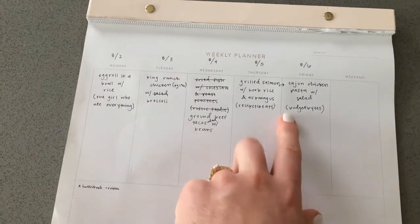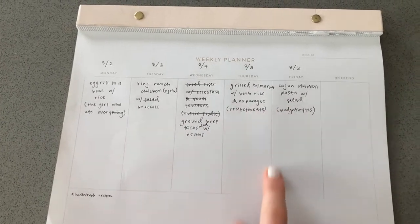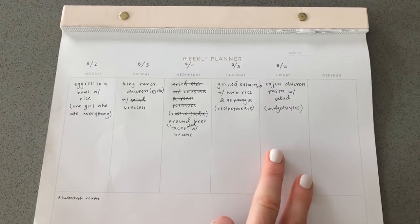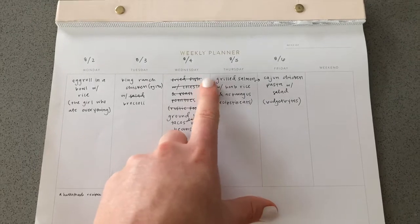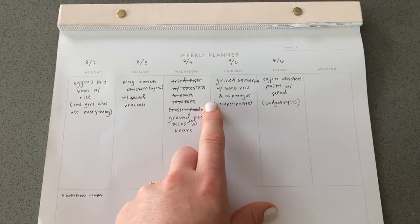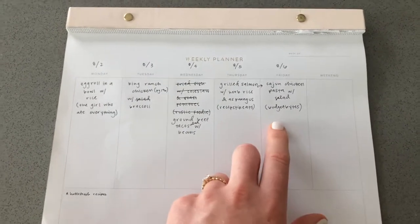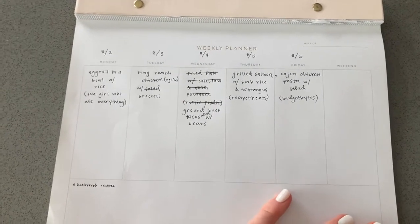So Thursday and Friday, I decided to switch. So we had Cajun chicken pasta with salad on Thursday. And then tonight, I might be working, I might not be, so I'm not sure. But I think what we're going to do is just have this grilled salmon probably Sunday. So I'll just include it in next week's video. We might have it tonight, but either way, I'll just include it in next week's video.